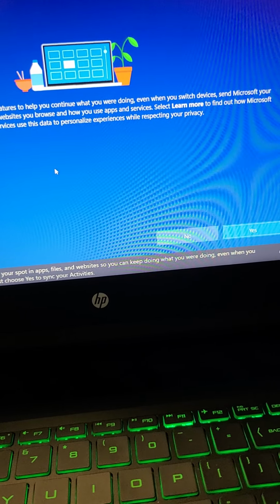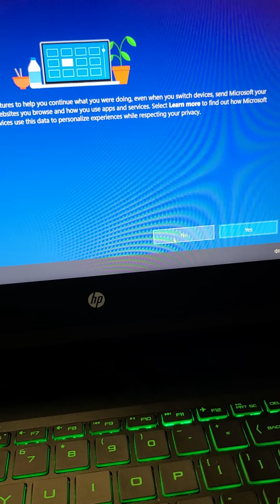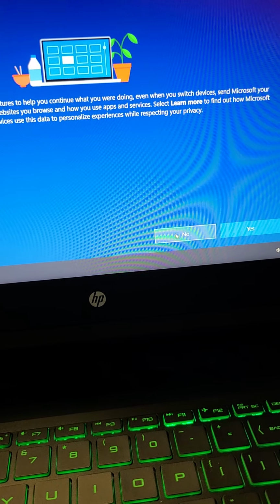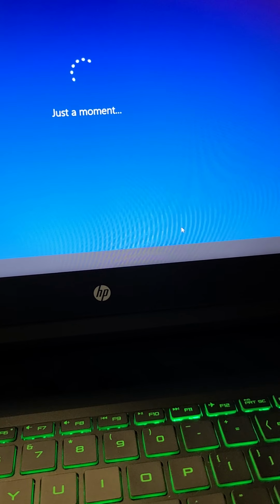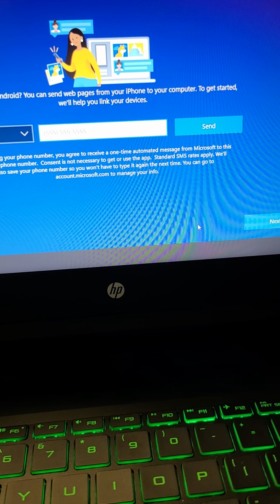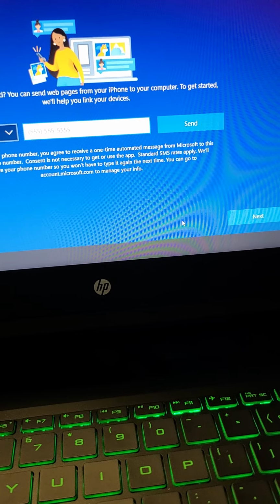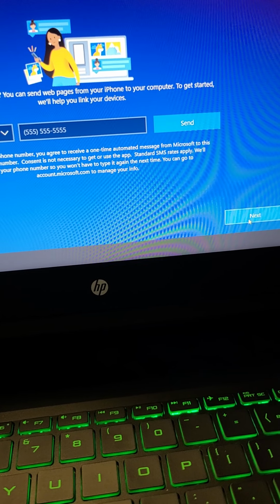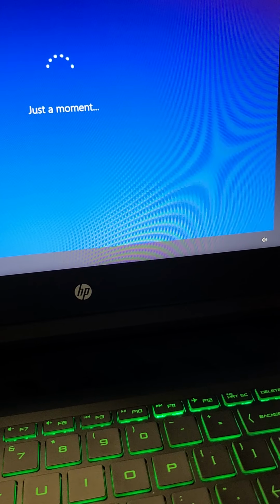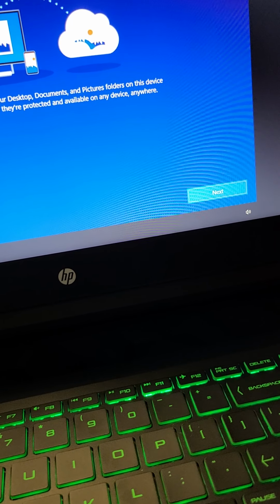Windows can save your spot in apps, files, and websites, so you can keep doing what you were doing, even when you switch devices. Just choose yes to sync your activities. No. No. Do it later. Want to automatically save files and photos to OneDrive for some added peace of mind? No.